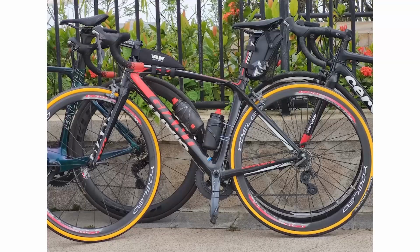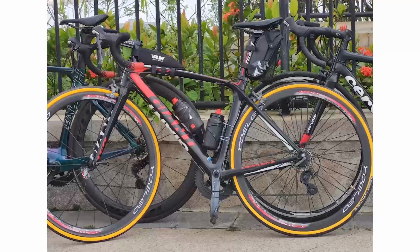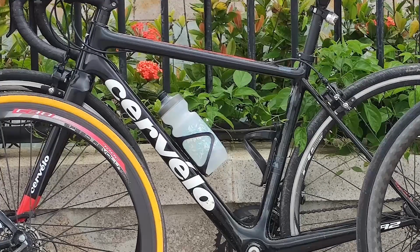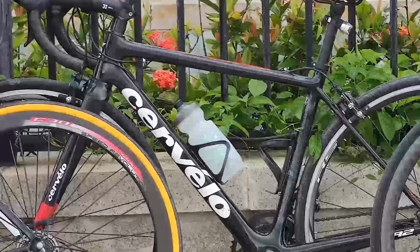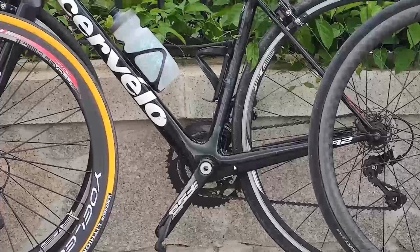What do we think of the tan wall tires? I'm not really feeling it with this paint scheme, but I'm usually a fan of tan wall tires. A Cervelo of some sort. R2, there we go. Yeah, a Cervelo R2 with some Shimano wheels.